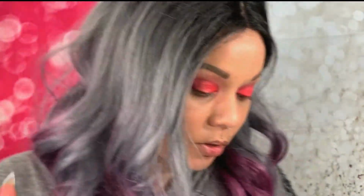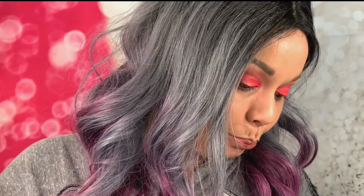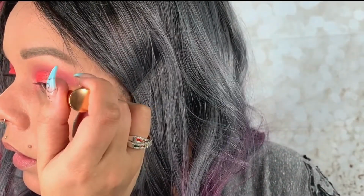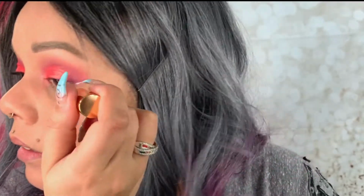So far, there's only two colors we haven't used yet, and we're about to use one of them now, which is Aurora. So I took Aurora, actually, I ran her underneath, so it's kind of a double line. I used my glitter liner as kind of a base because I wanted it brighter. Just like that. Just a little swoop.